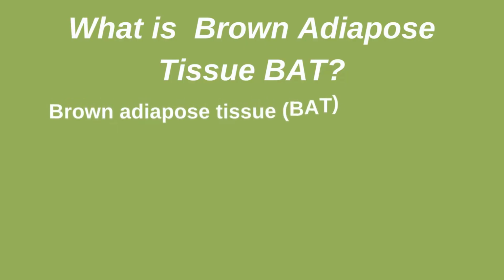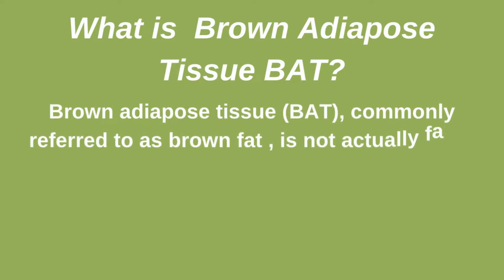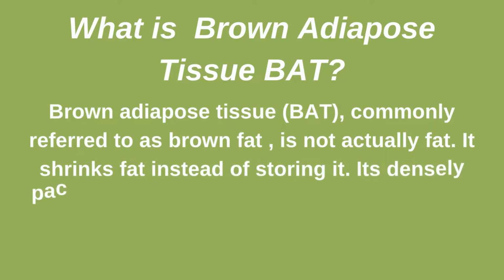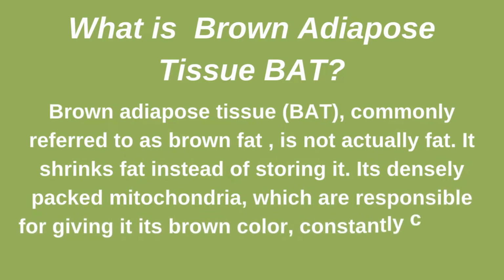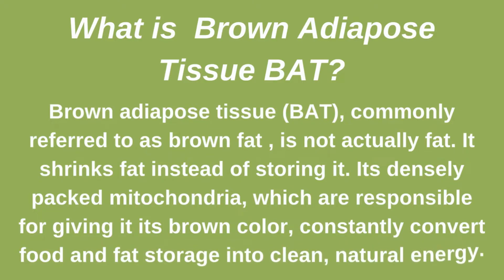What is brown adipose tissue? Brown adipose tissue, commonly referred to as brown fat, is not actually fat, it burns fat instead of storing it. It's densely packed with mitochondria, which are responsible for giving it its brown color. It constantly converts food and fat storage into clean, natural energy.